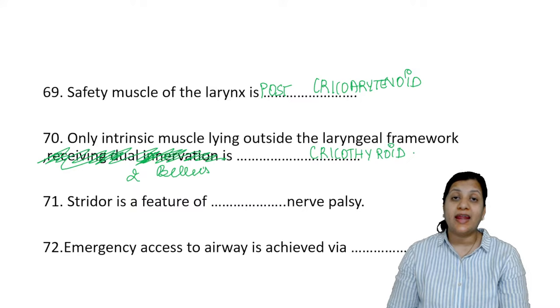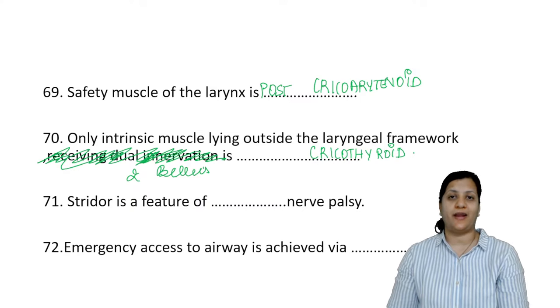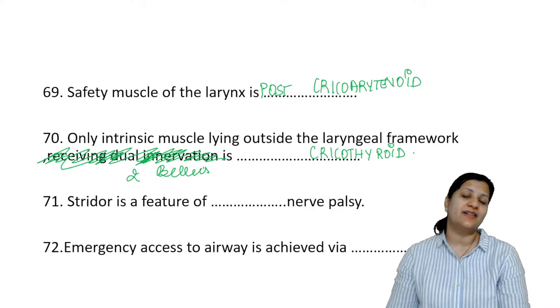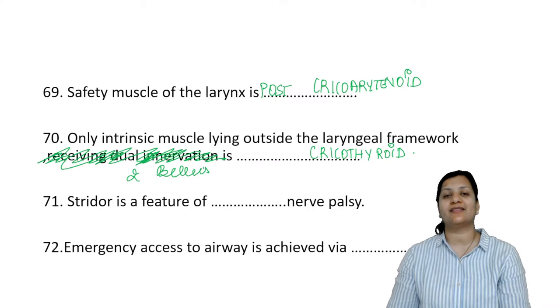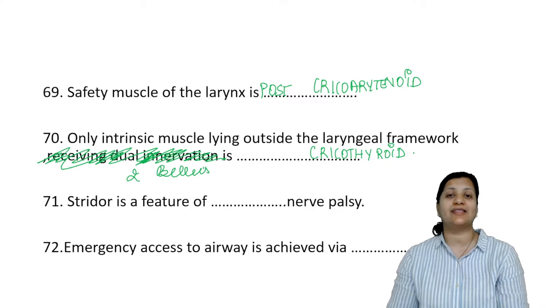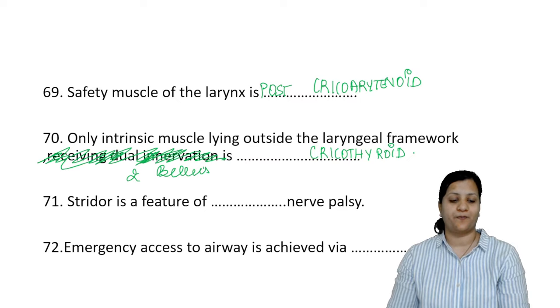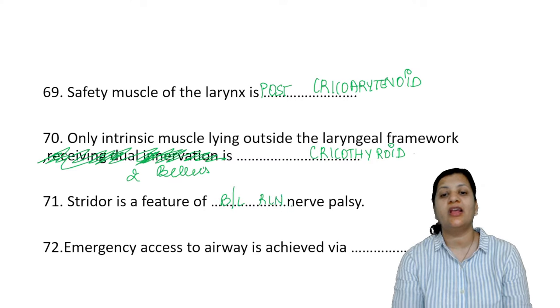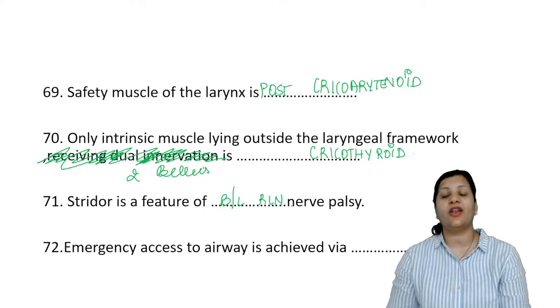Okay, so stridor is a feature of which nerve palsy? Superior laryngeal nerve palsy, recurrent laryngeal nerve palsy, which nerve palsy will result in stridor, or a combined palsy where there is SLN and RLN palsy? Yes, so stridor is a feature of bilateral recurrent laryngeal nerve palsy. Okay, not unilateral but bilateral RLN palsy.